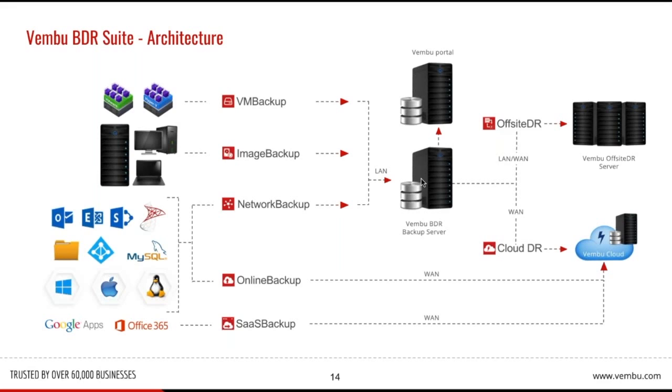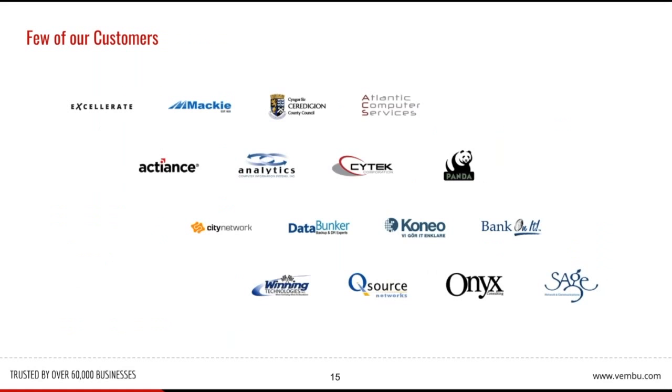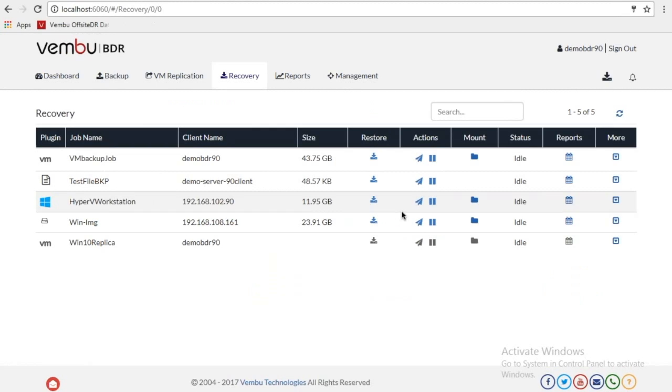So for everyone, we provide backup solutions. These are a few of our customers, those who are right now using our software. And again, I thought of showing you a demo of our software. So it's how it works.